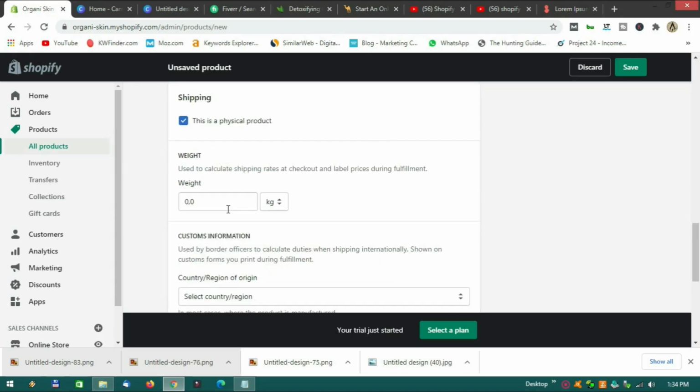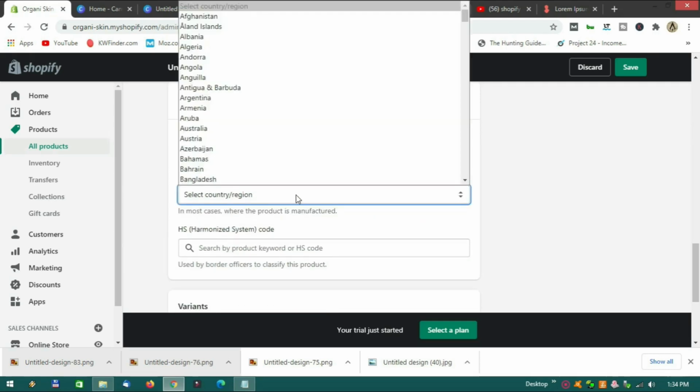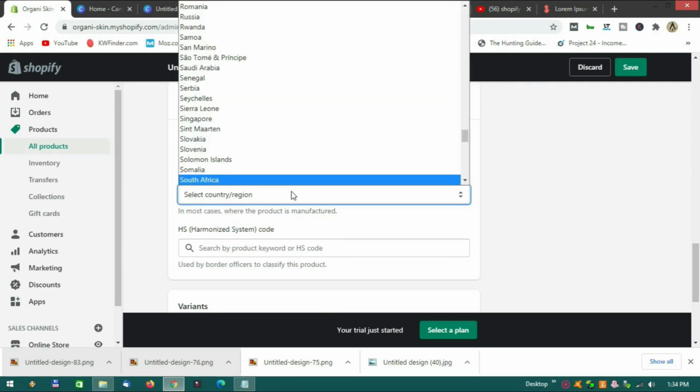This is a physical product, you can always add the grams here. You can make this grams and say it's 100 grams. If you want to be very precise with your website, and I recommend you are, just go ahead and add all these kinds of cool stuff here. Just make this South Africa again.